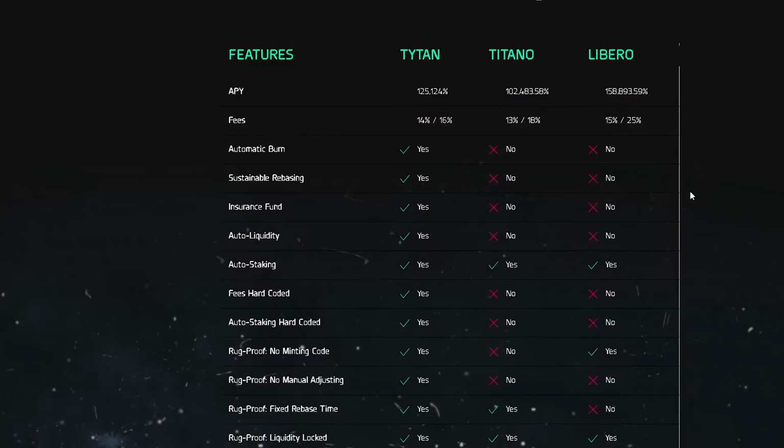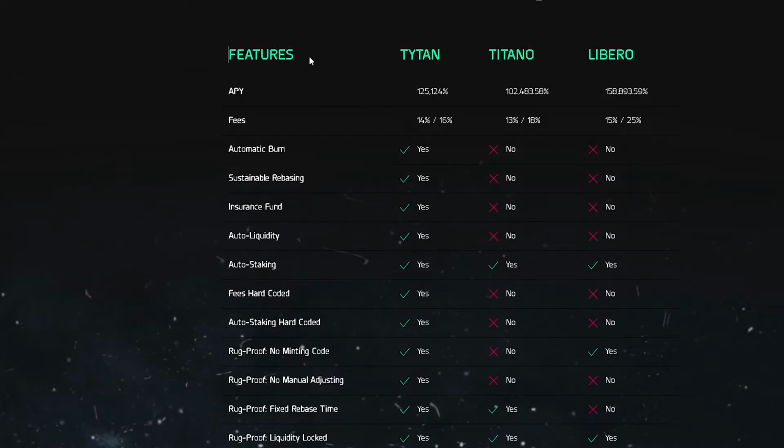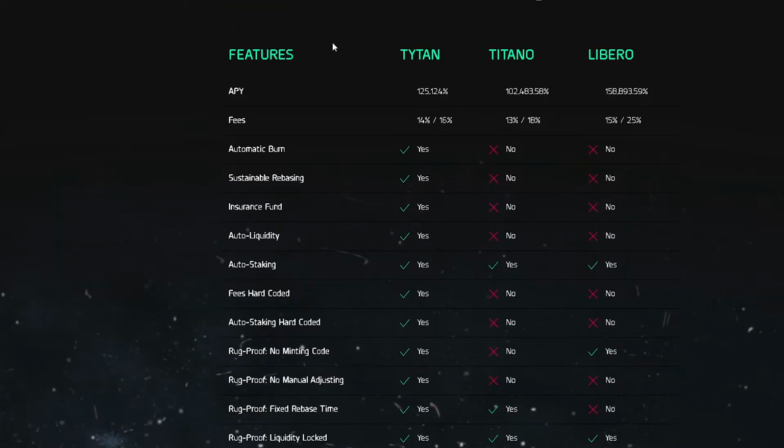So you will have seen other platforms such as Tytano, Seifu, Libero, all of these traditional rebasing models that have these static features. They're quite dormant, they're all doing the same thing, and it's not very exciting. They've all kind of just copied off the next one, whereas Tytan are pushing the boundaries with the developments. So they have the Orbital Swap, which is creating huge amounts of revenue for the Tytan platform, in which they can do buybacks, burns, help to stabilize the price, which is especially important in this market conditions.